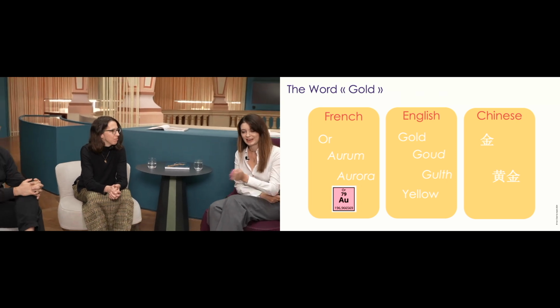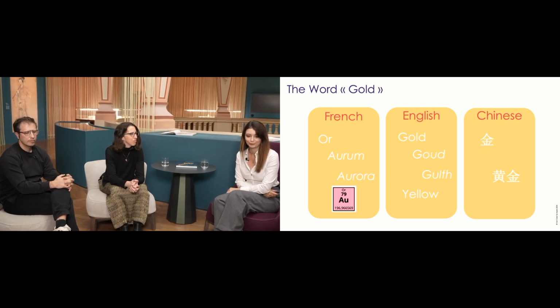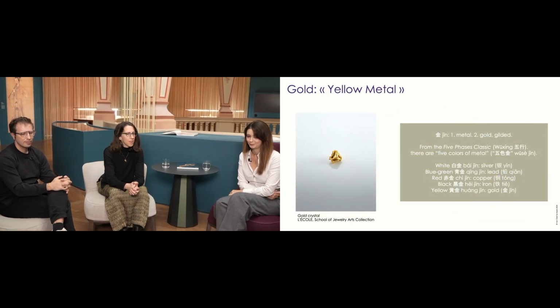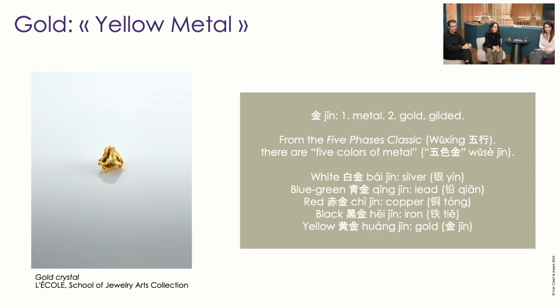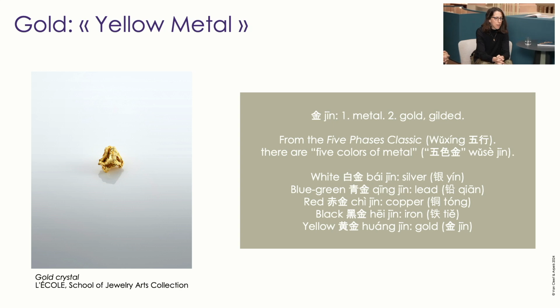Without saying everything, this etymology of gold in French will also give the chemical symbol Au for gold, which we will go into in detail later on. It's very interesting to see that in antiquity, in the classic five phases, Wuxing, the five colors of metal are defined as baijin, white metal, which is silver; qingjin, the blue-green metal, which is lead; chijin, the red metal, copper; heijin, black metal, iron; and yellow, huangjin, which means gold. We are talking about it today.